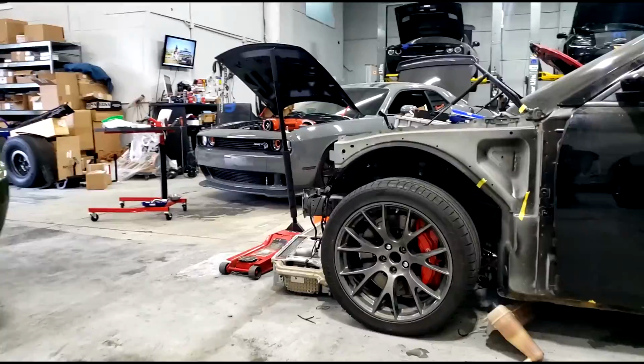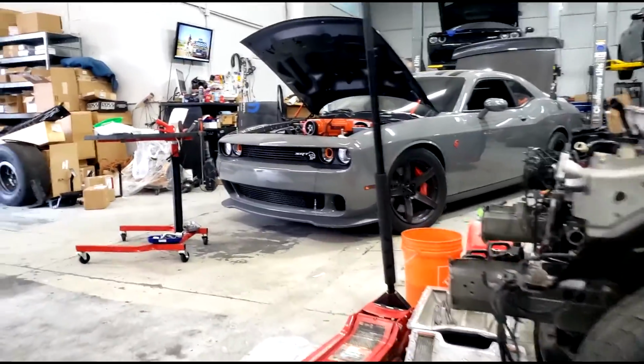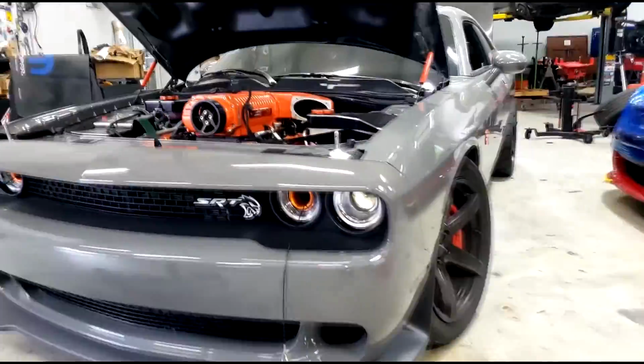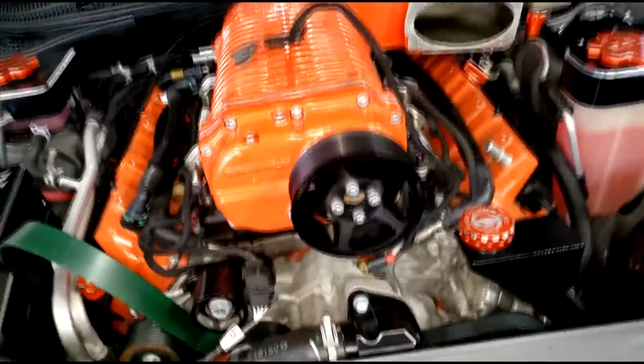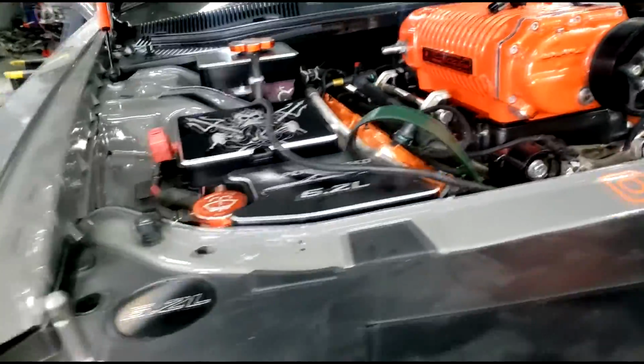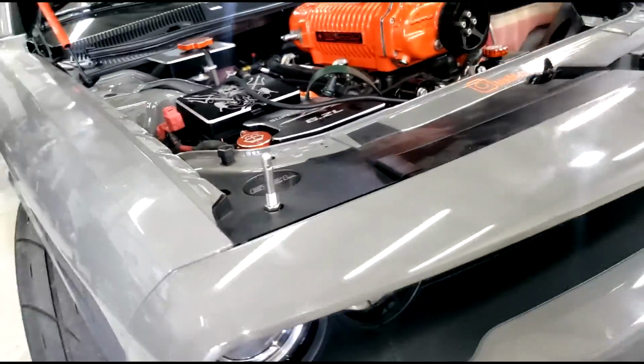Now, let me go back to this. He just explained some of this to me. I didn't catch all of it. Supercharger of a supercharger, a bigger supercharger. My question was, what was wrong with the other supercharger? Answer was simple. It wasn't big enough. Wow. How simple. I don't get it. So it is what it is.